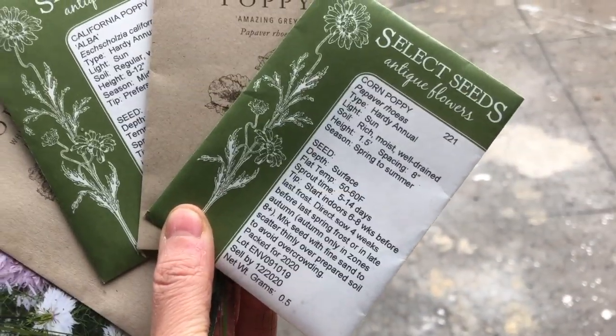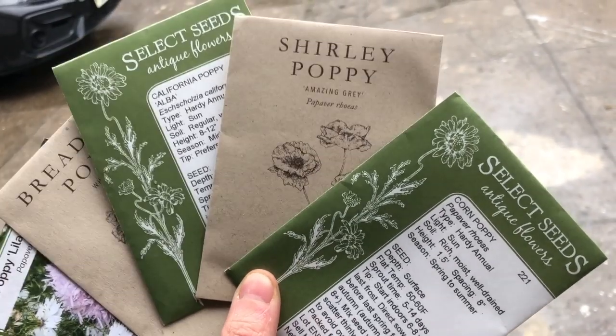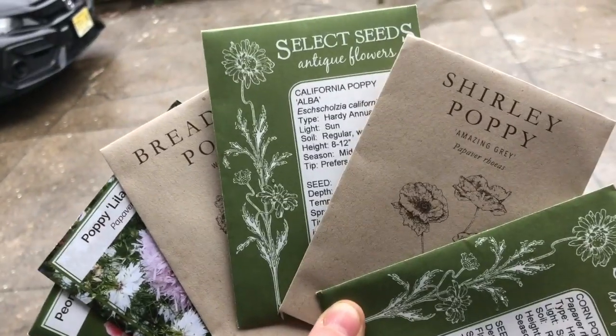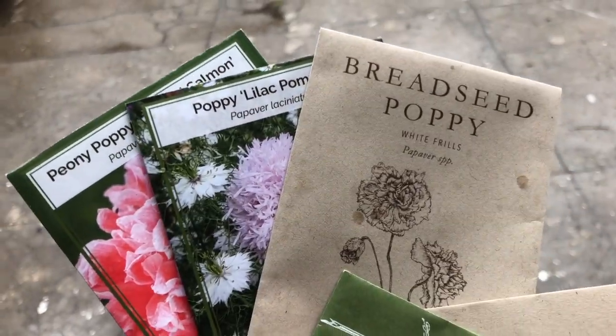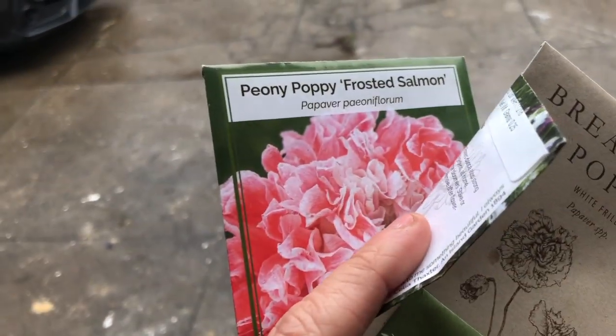I have a bunch of different varieties. The Shirley poppy, that's from Floret. It's a gray poppy, the traditional corn poppy that's red, California poppy, it's like a yellow color, a bunch of the breadseed poppies and these pom-pom poppies.